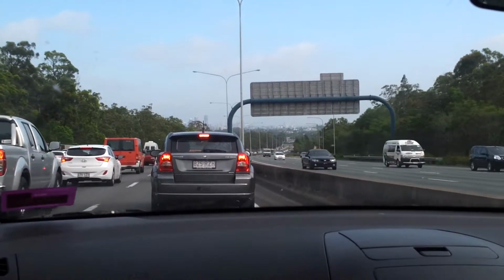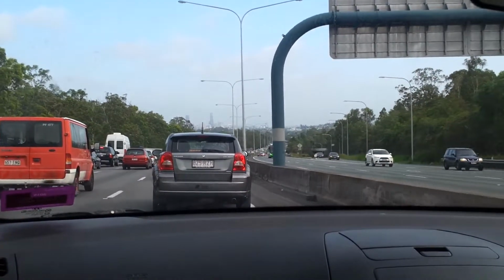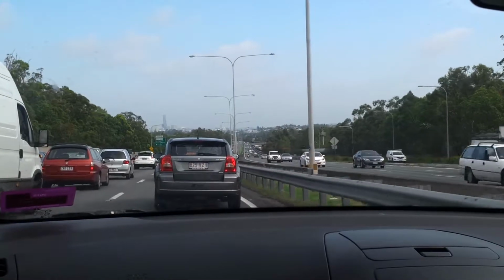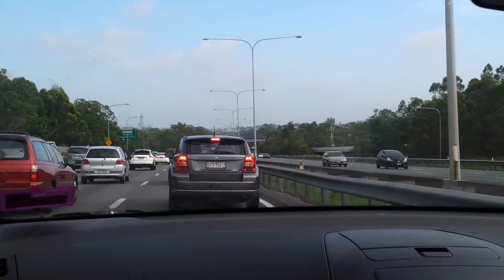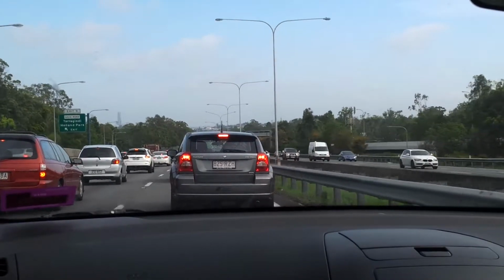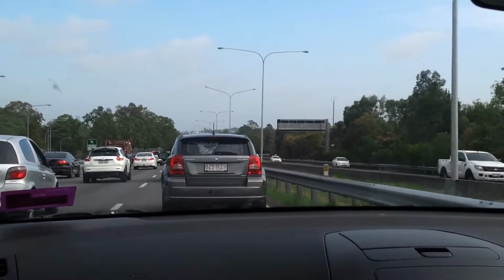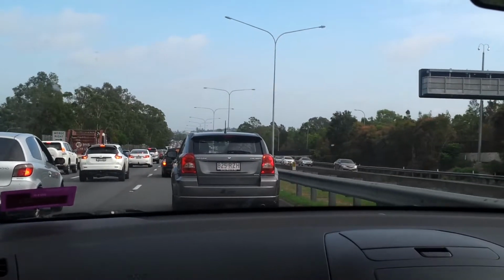You can see now that the traffic is backed up for about a kilometre. Maybe more. We've got people trying to zip in. I've got a bus there that thought he might get in between me and this Dodge. No, it ain't gonna happen. I'm one of those drivers that believe if you're in a lane, stay in that lane unless you're getting off. Don't try and skip in between people. I'll catch it and I'll block it out.